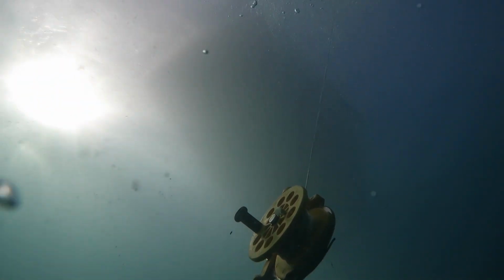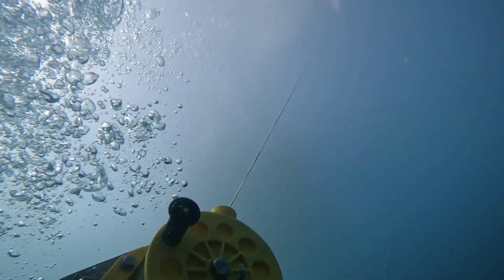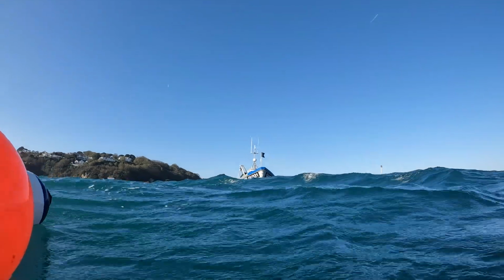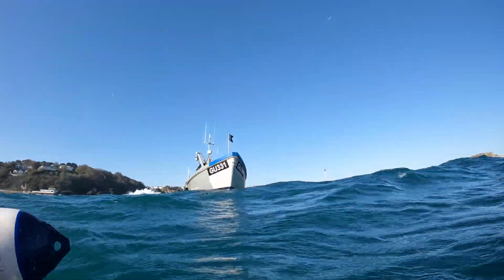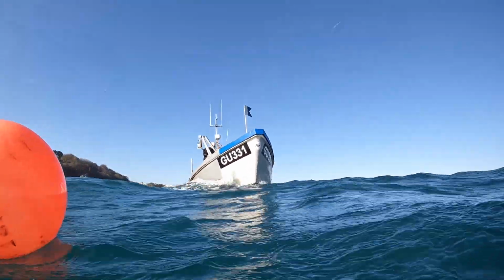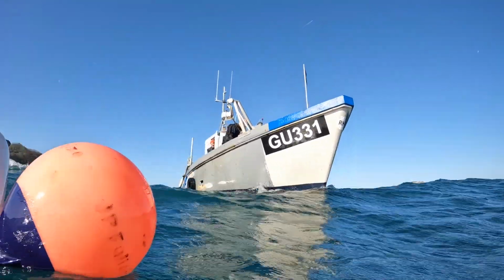Oh well, there's the boat right above me. I think it's time to go up. I thought I was going to be the first one up. Looks like I'm the last. Paul and Matt are already on the boat.